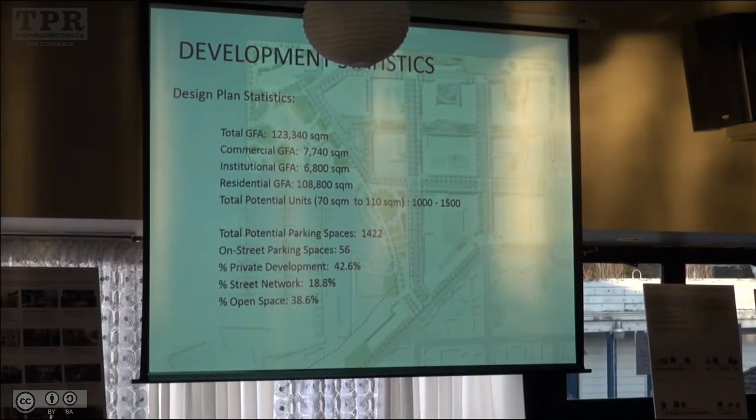Now, in terms of the potential units, it's very hard at this stage to know how many units would result from this community, because a lot of that is going to be market driven. A lot of that is going to be based on decisions that the city makes going forward through their disposition strategy. But looking at a range of units from about 700 square feet to 1,100 square feet, or 70 square meters to 110 square meters, you're looking in the range of 1,000 to 1,500 units. And that really is going to vary in the future as decisions are made and as the developments are planned in more detail.